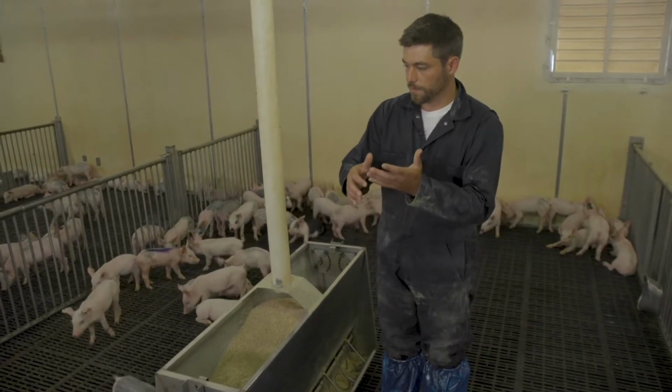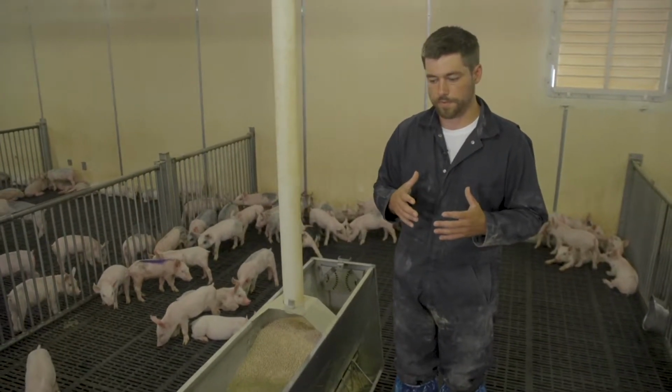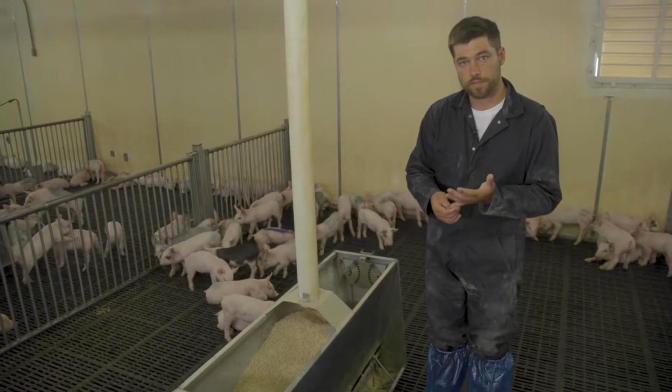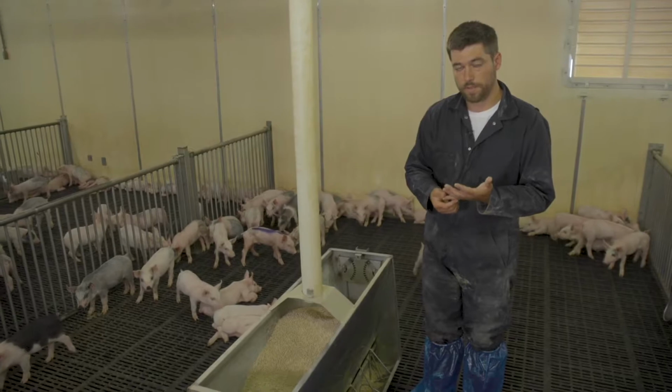The things that I'm looking for on the pig end when I'm walking through this barn is I'm looking for pigs that are breathing heavily. We call it thumping. Heavy breathing in and out of the rib cage. The other thing that I'm looking for is red butts or diarrhea, scours. Usually that's associated with a thin pig as well.